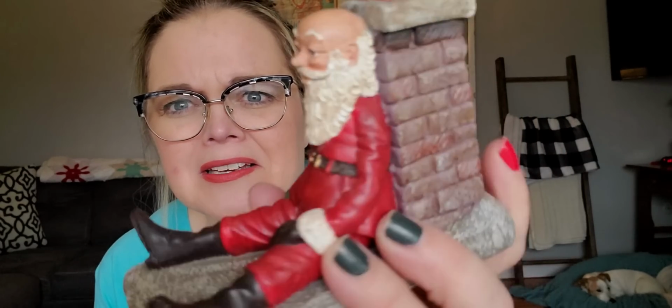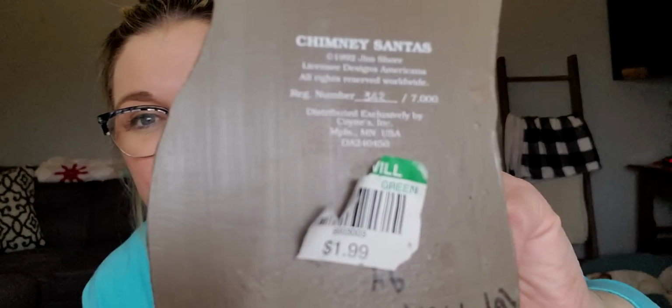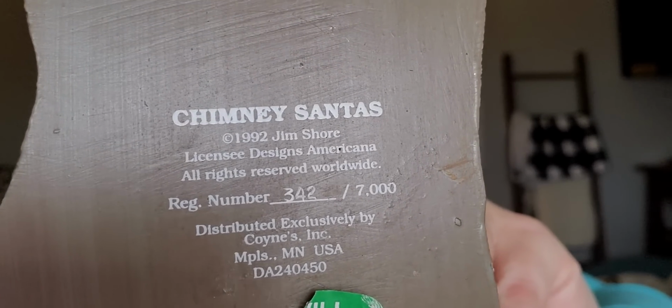So the next thing I got was half price of $1.99. And it is this Jim Shore, this is the Chimney Santa series. And I mean, it kind of looks like he's gotten in the liquor cabinet to me. It looks a little like he's had a little too much to drink. But this one it's a Chimney Santa 1992 Jim Shore. It's number 342 out of 7,000. So it's a pretty low number.